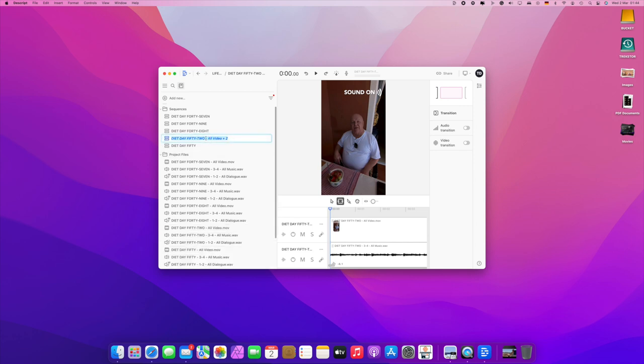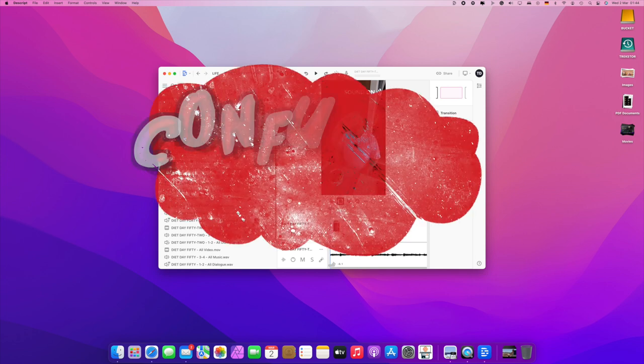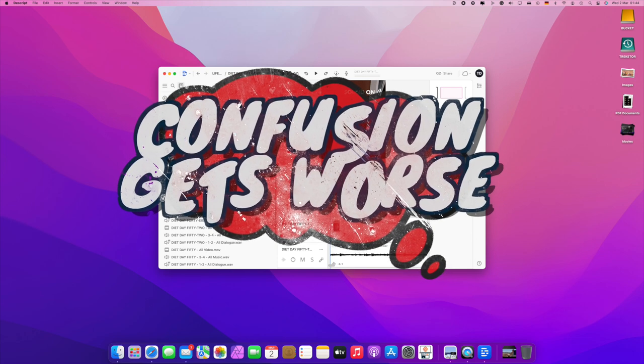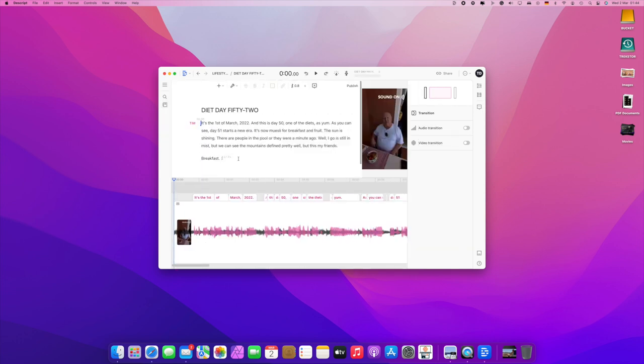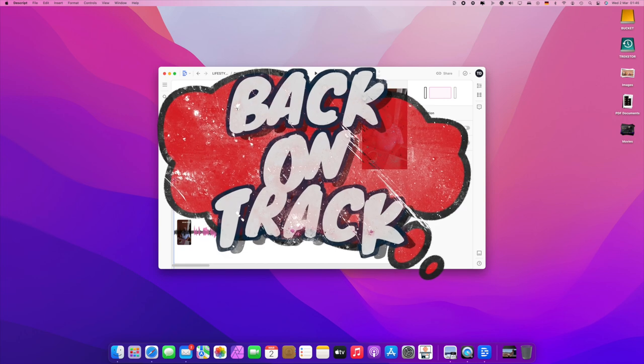And here it is. And we can change that to day 52. Why is day 51 not there? I think it was day 51, wasn't it? Oh, we haven't done day 51 yet. Oh my God. That was clever. So anyway, now we create a composition. It's actually 51, so I've just named it wrong.